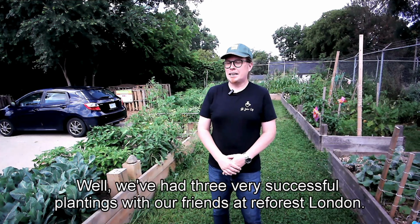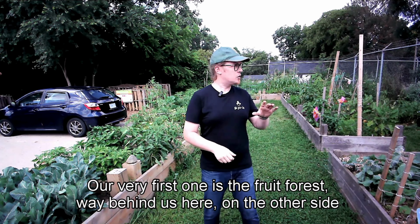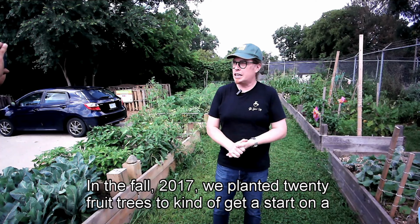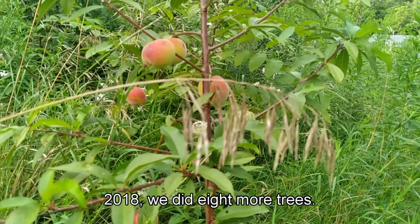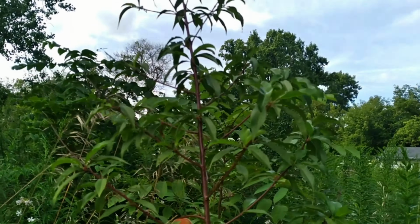Well, we've had 3 very successful plantings with our friends at Reforest London. Our very first one is the fruit forest way behind us here, on the other side of the fence. In the fall of 2017, we planted 20 fruit trees to get a start on a food forest. In 2018, we did 8 more trees. And then in 2022, last fall, we did an interplanting back here with our fruit trees and added some more varieties and species.